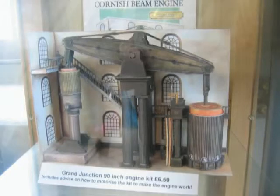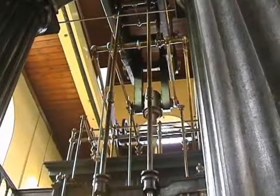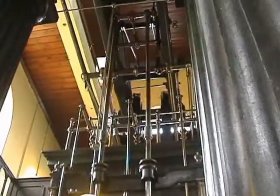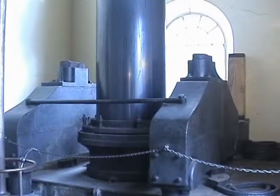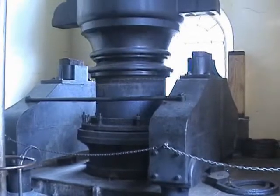This model kit in the museum shop gives you some idea of what the entire engine looks like. The cylinder is on the right and the plunger on the left. Once, this amazing machine worked around the clock. Now it runs for half an hour on weekends and bank holidays. A little reminder of a bygone age.